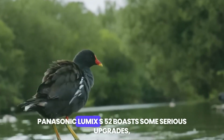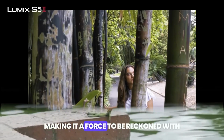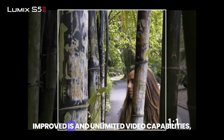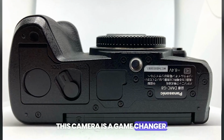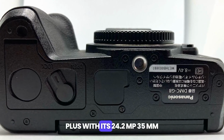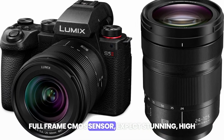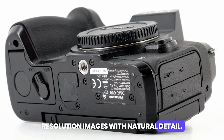The Panasonic LUMIX S5 II boasts some serious upgrades, making it a force to be reckoned with. With its phase hybrid autofocus, improved IS, and unlimited video capabilities, this camera is a game changer. Plus, with its 24.2MP 35mm full-frame CMOS sensor, expect stunning high-resolution images with natural detail.